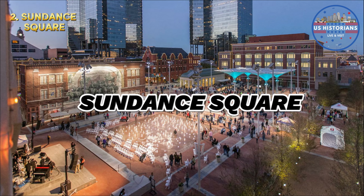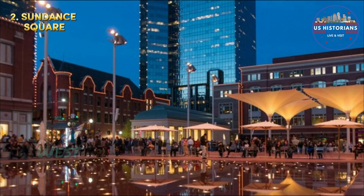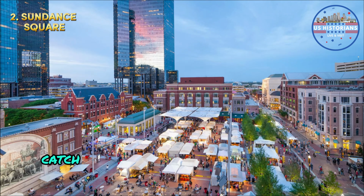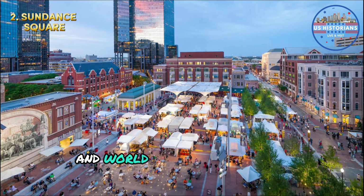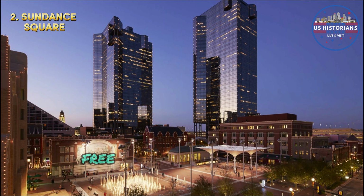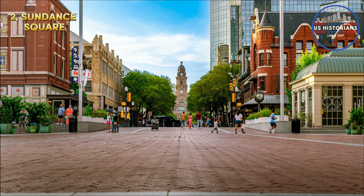At night, Sundance Square truly comes alive with its vibrant nightlife. West 7th area is more nightclubby and can be fun. Catch a show at Bass Performance Hall, known for its architecture and world-class performances. Last month, Sundance Square ended free general public parking at one downtown Fort Worth garage.